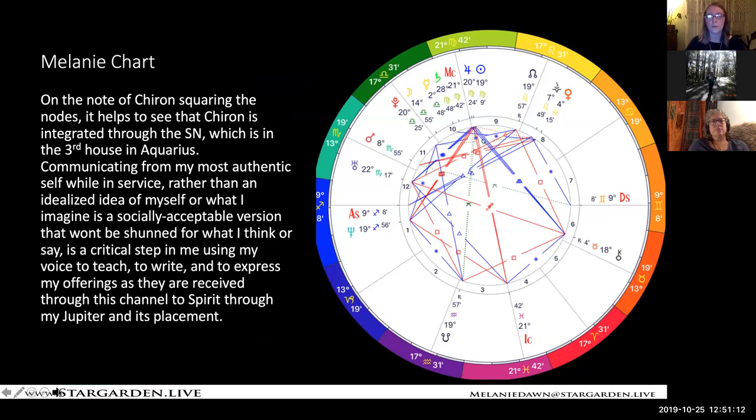And so when you have something squaring the nodes, the solution is to integrate it into one node or the other. And the way that you know which way to integrate it is if you were to stand on the circle, and in this case, Chiron is on this side, then you look at whatever node is to the left of it. And so my Chiron integrates into my south node, which is in Gemini. So on the note of Chiron squaring the nodes, it helps to see that Chiron is integrated through the south node, which is in the 3rd house in Aquarius.